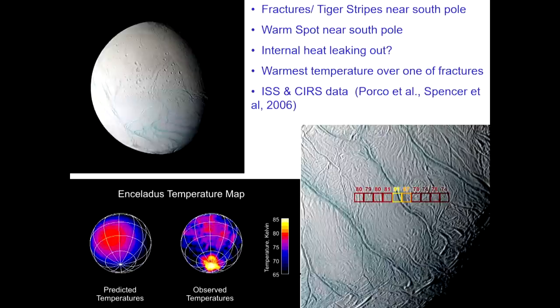Bottom left is data that was taken by an instrument that was able to remotely sense the temperature of a planetary surface. What they expected to see was that the hottest region would be at the equator where the solar radiation was strongest. Well, when I talk about hot, this is all relative out here. We're talking about 65 to 85 degrees Kelvin. So out at Saturn, that's quite hot. It's about minus 100 degrees Celsius.